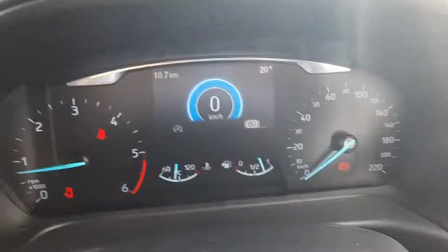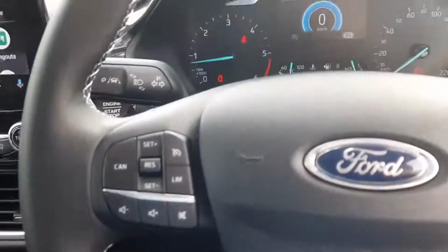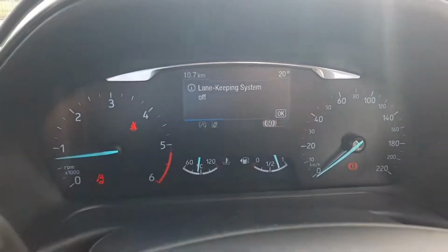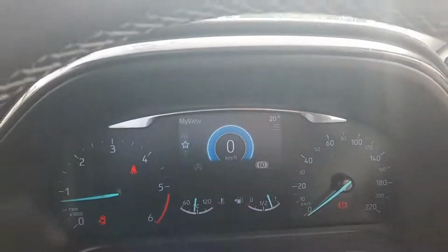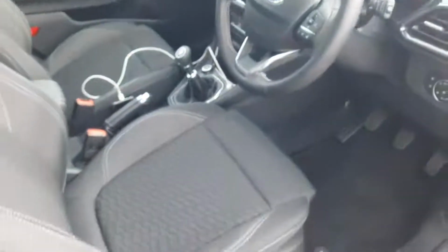But getting back to the safety thing, more important, I guess, traffic sign recognition. There is pre-collision assist and autonomous emergency braking with this car. There's also a lane keeping system which you can turn on or off, because, well, you can opt in or out for these things, can't you? But again, not to harp on about it, only 10.7 kilometers in this car.